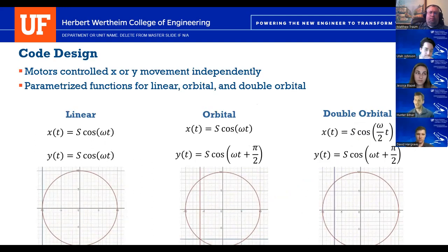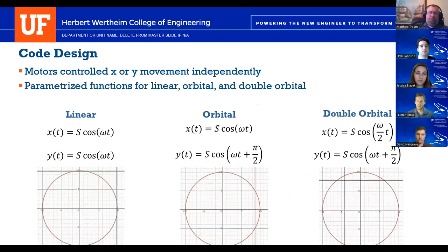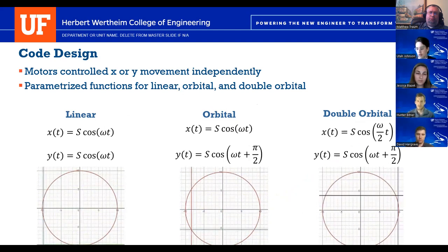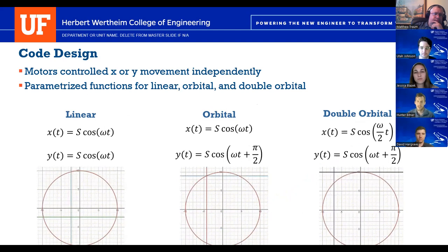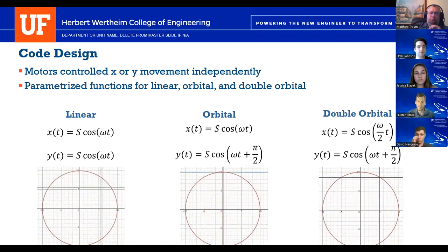Because of the design of our shaker table, each motor independently controlled the table position in either the X or Y axis. Motor one controlled the X direction and motor two the Y. Each pattern was parameterized into an X or Y function in terms of T, or time. This allowed for the position of the table in the X or Y axis to be calculated and controlled independently of each other. The parameterized functions are as shown.